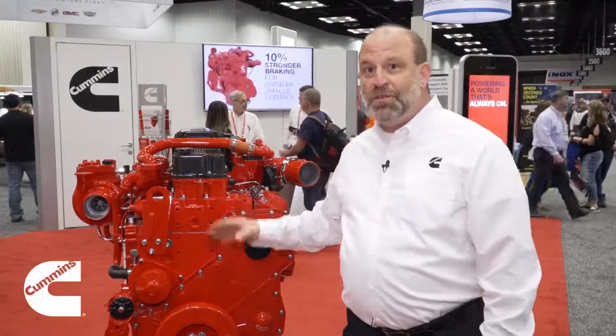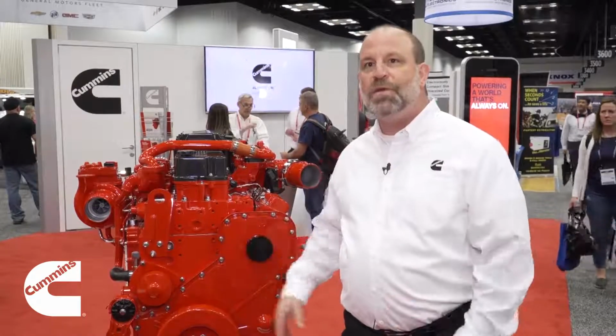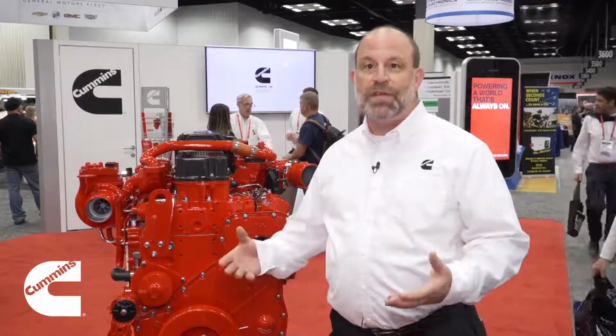A technology story with this engine: 35 years ago, this engine only produced 250 horsepower. With that same base platform today, 450 horsepower and 1,250 foot-pounds of torque. So this is what the technology and innovation has brought to the industry.